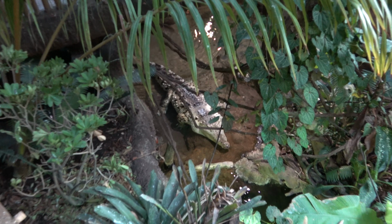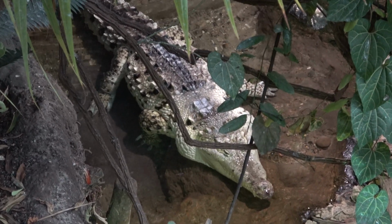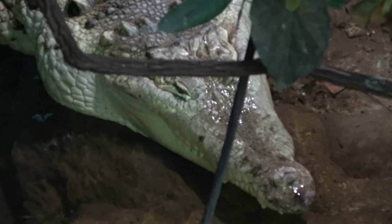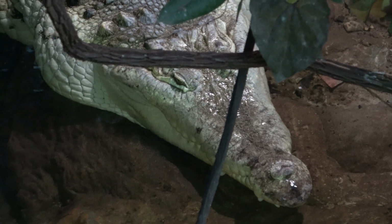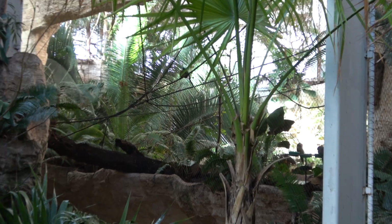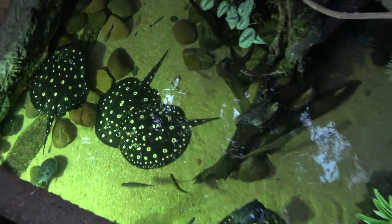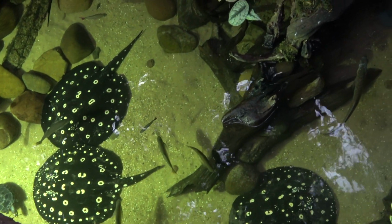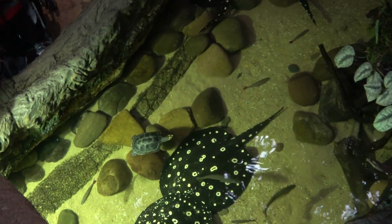Here's a better view of that crocodile. And this guy's one of the biggest crocodiles I have ever seen. His head shape is really cool. Is that weird? Over here on this side, you do have another bird enclosure. And then if you look below, there are stingrays and turtles all swimming about.